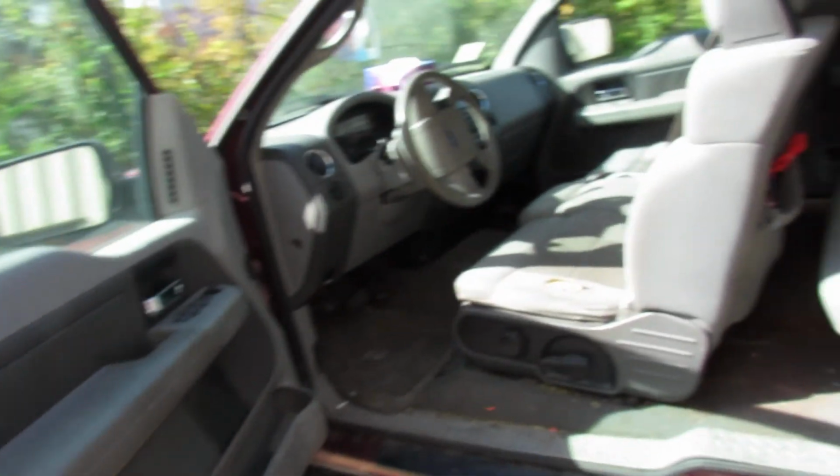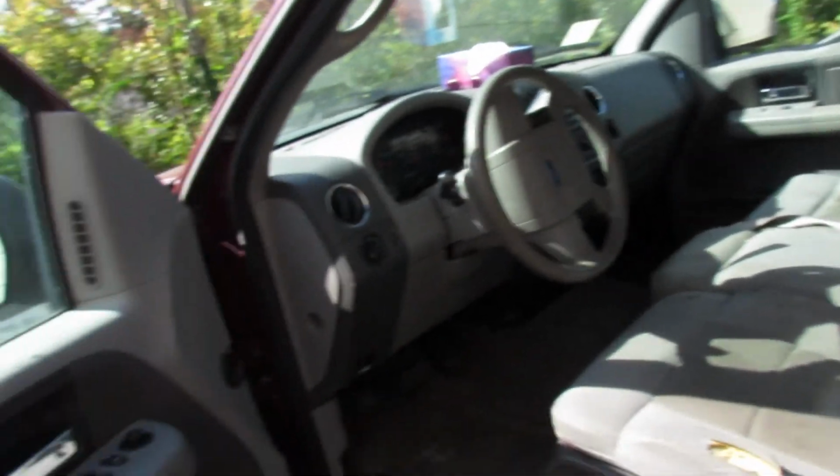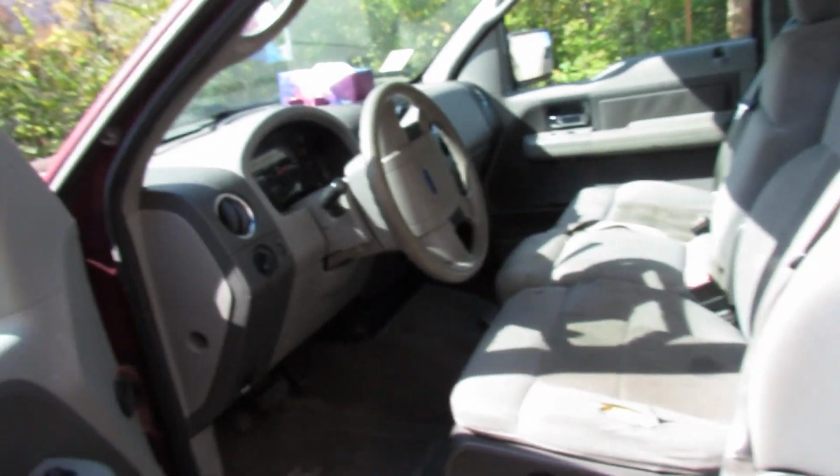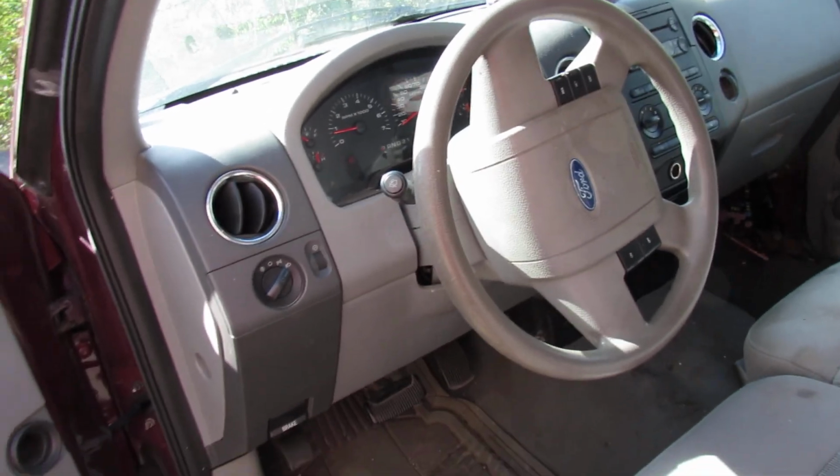Does need some repair, obviously. Brakes a little low. Alternator's not charging the battery, probably, but it's running the car. The battery does need to be replaced. We keep to have the jump in it. The AC does work. The heater does work.